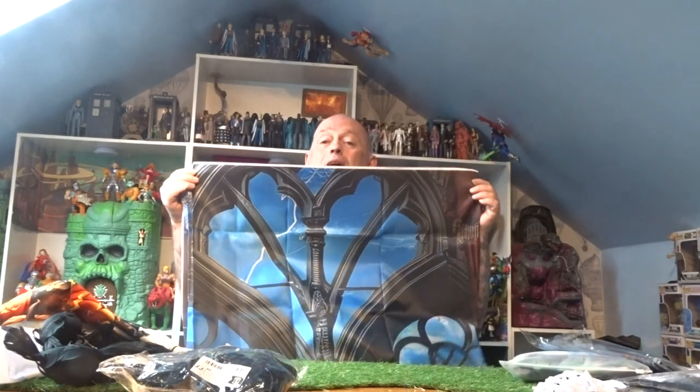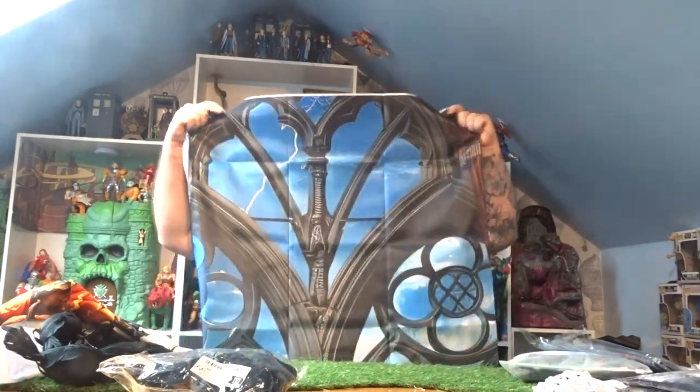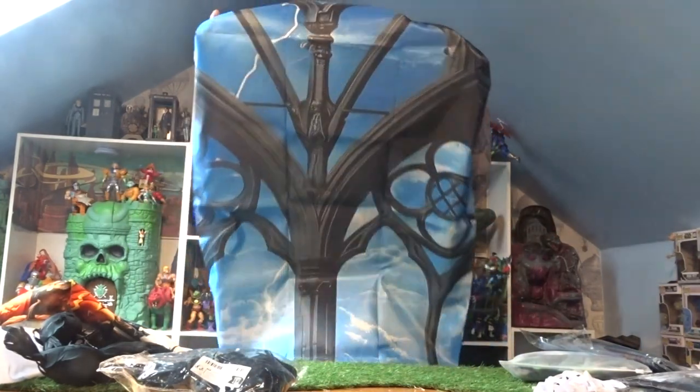And 1, 2, 3, 4, 5, 6, and times that by 6 lengthwise. It is absolutely massive. And again, I think that was about a tenner. I've got another giant wall covering, so just like that one, but different design.